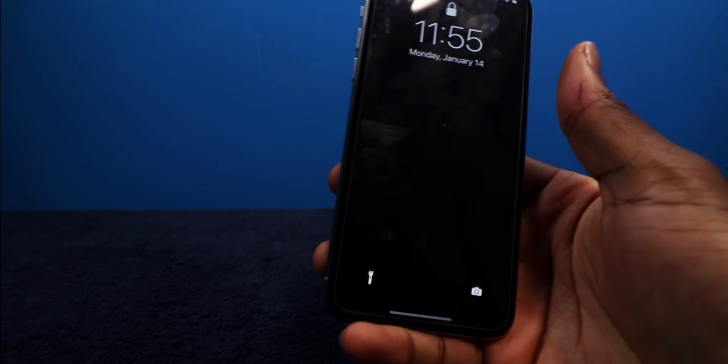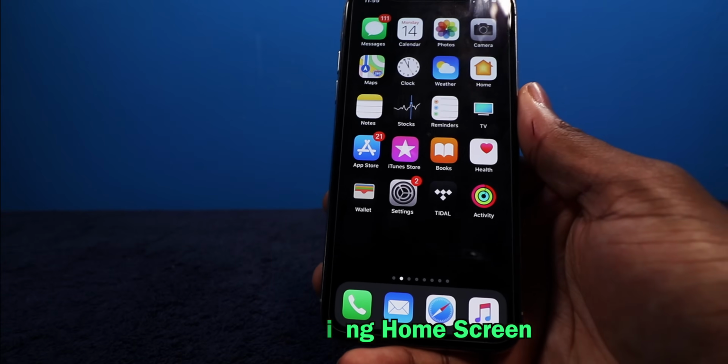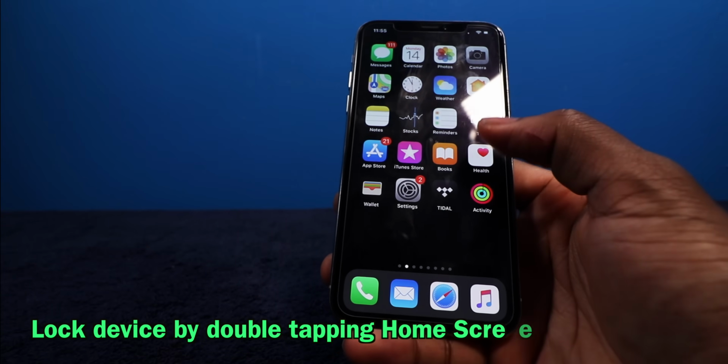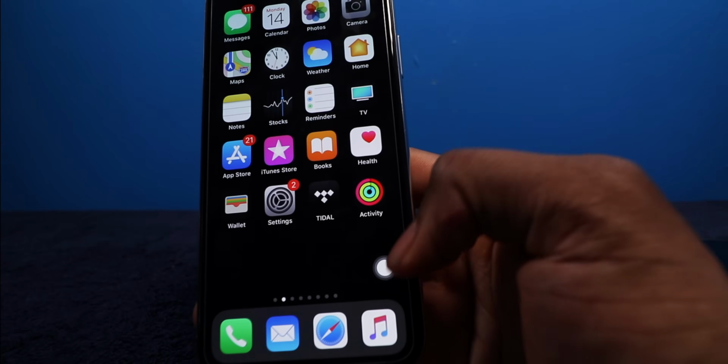I like the fact that we can wake up our iPhone 10s by tapping on the display and then unlocking it just like that on the fly, but I want to be able to lock my iPhone 10. So in order for me to lock my iPhone 10, I have Assistive Touch, so it's like a little bubble here, so you guys can see that little bubble. I could double tap that and it'll lock, or you could just press the side button.